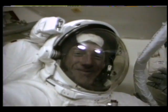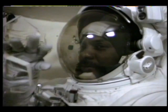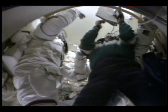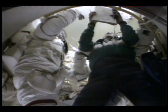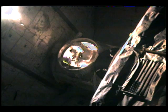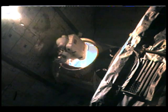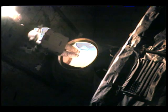This view showing Mike Full suited up in the airlock, and Bernard Harris. Once again, Mike Full is EV1 and is wearing red stripes on the legs of his spacesuit, and Bernard Harris is EV2. I'm on my way. Okay.